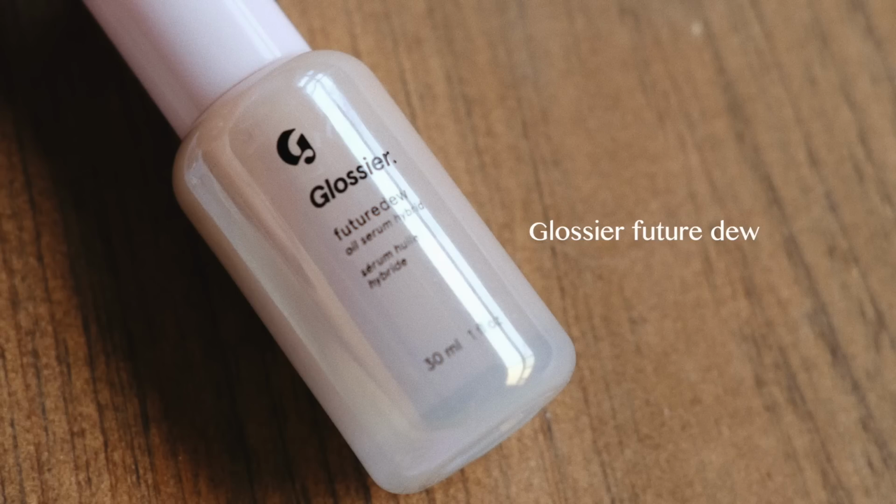Okay, I lied. I have one more product to talk about before jumping into the concealer, and it is a priming product. Totally forgot to talk about this at the beginning, but there is actually only one priming product that I wanted to include in this video, and it is the Glossier Future Dew Oil Serum Hybrid. This is probably one of my favorite hydrating glowy primers.